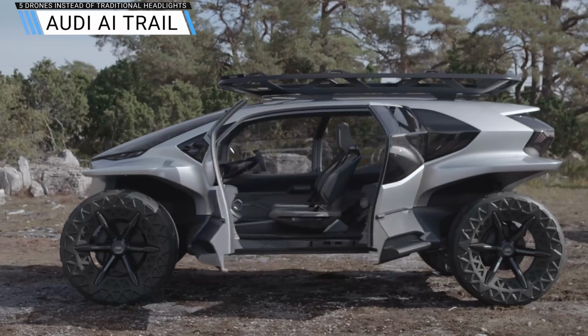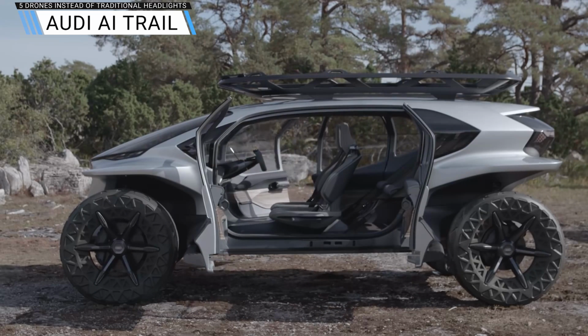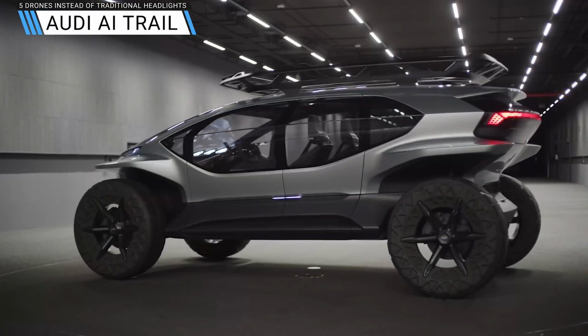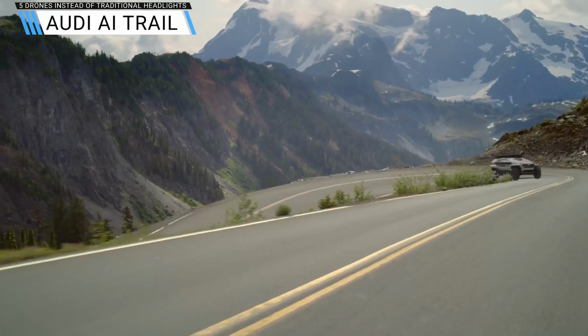So what pops in your eyes is the wheels, and then you see the massive glass cabin. But the belt line is very low and you have a large environment. So when you sit inside, you literally melt with the nature.